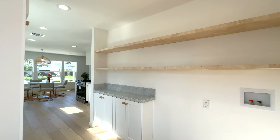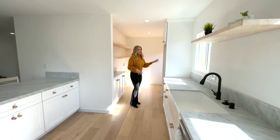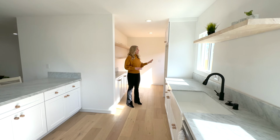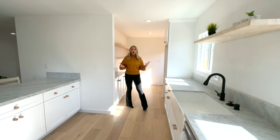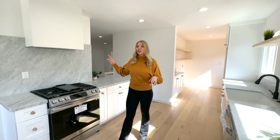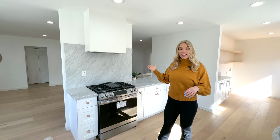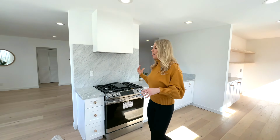So they put some open shelving here. You have some cabinets underneath. This is your refrigerator, so they did not include that in the sale of the home, but that's pretty common in a lot of flips. And in this home, you have 4 bedrooms. So you have 2 bedrooms in the front of the house, and then you have the primary and an additional bedroom in the back of the house.